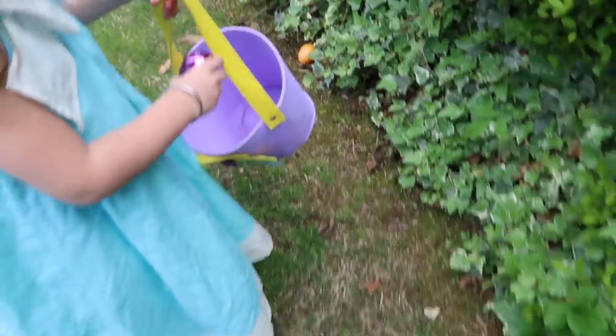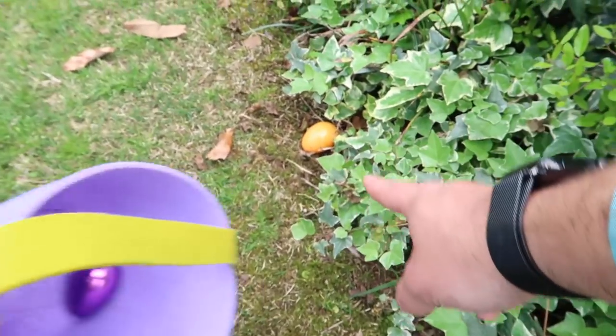All right, little girls are going first. They get a little head start. Go, go, go. Okay, go run. Hot, find the eggs. Look, there's one. Here, there it is. Put it in your basket. Oh, look, get that one. Put it in your basket. Put that one in your basket.